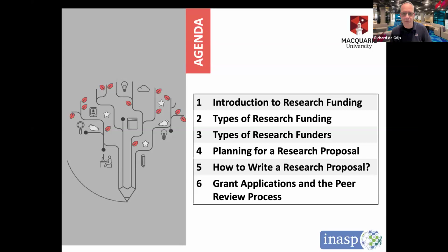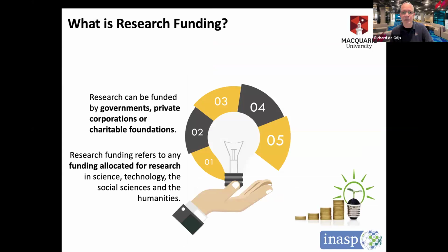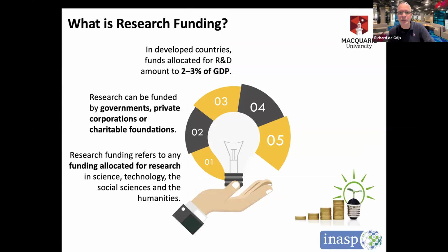So let's talk about what research funding is. Research funding refers to any funding allocated for research in science, technology, and the social sciences and humanities. It can be funded by governments, private corporations, or charitable, non-governmental foundations. In developed countries, funds allocated for research and development amount to just a small fraction of GDP. I am currently based in Australia, where the fraction is even less than 2%, which causes us some headaches because it's very difficult to obtain major grants at the moment. I worked in China for 8.5 years of my career. It was much easier because there it was much closer to 4 to 5% of gross domestic product, GDP.